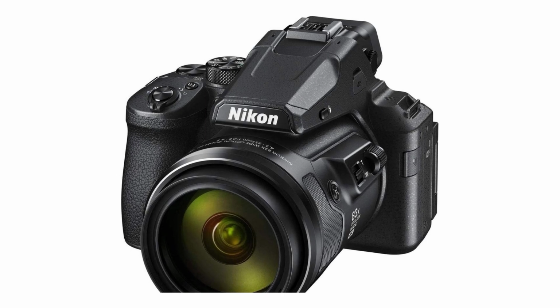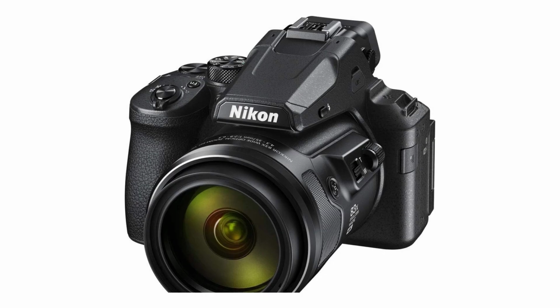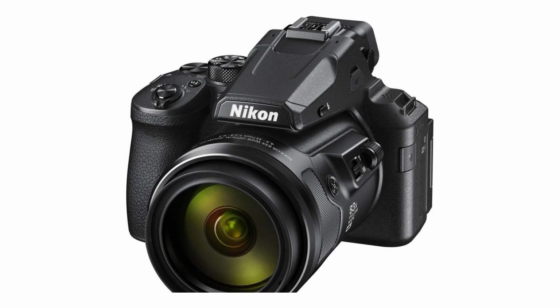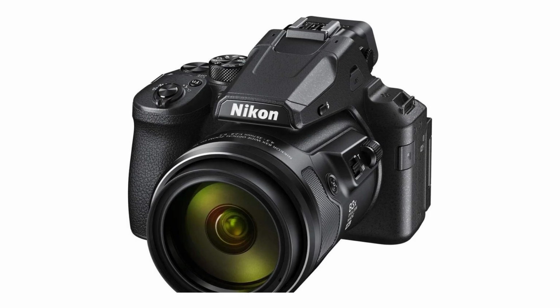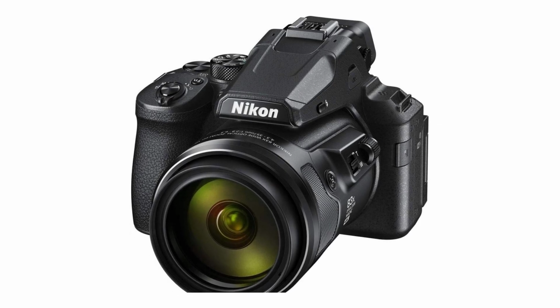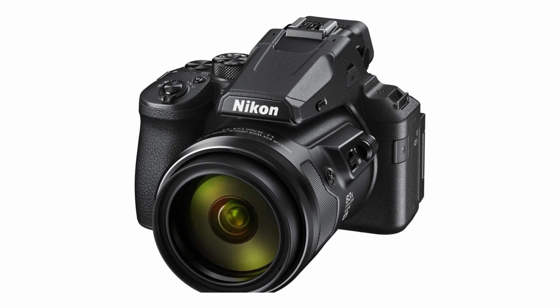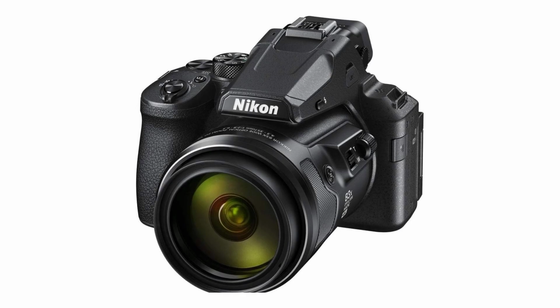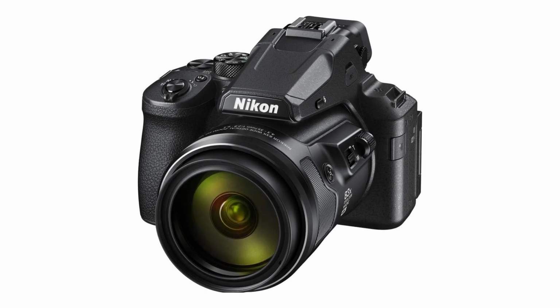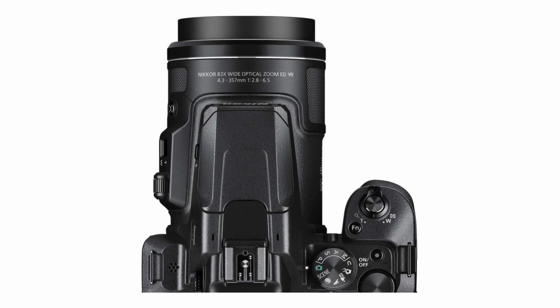The build quality is excellent, with a sturdy grip and a rotating LCD screen that's perfect for composing shots from unique angles. The dedicated bird and moon modes are thoughtful additions for wildlife and astrophotographers alike, optimizing settings automatically for these challenging subjects. The image stabilization is reliable, which is essential for reducing blur at extreme zoom levels.